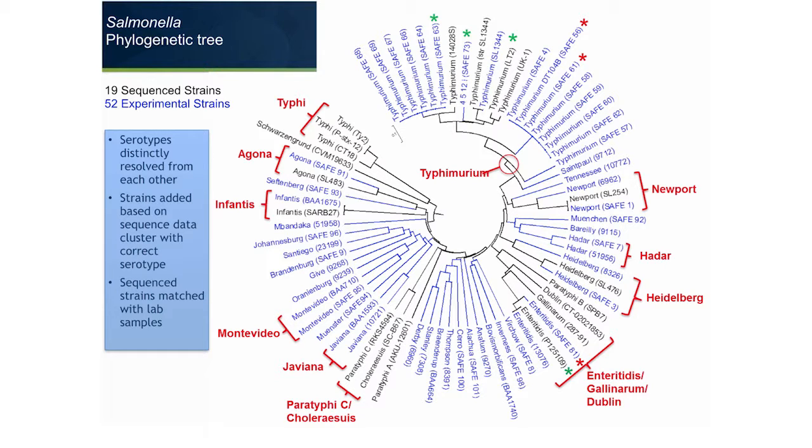This is a phylogenetic tree for Salmonella based on the GSS fingerprints. Each serotype forms its own branch on this tree, and individual strains form additional branches within its specific serotype branch, demonstrating the resolution system's ability to discriminate based on molecular serotype and strain type.